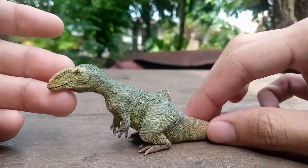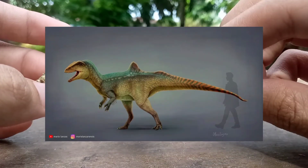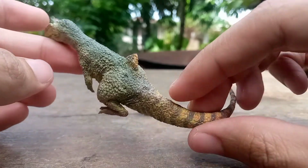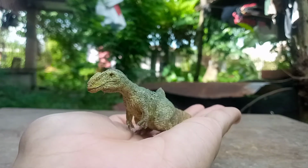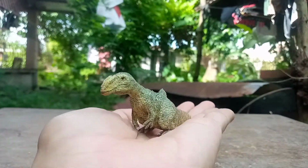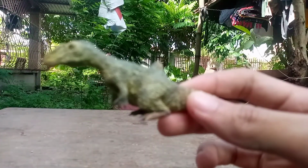First off, the color. It's based on this artwork by Mario Lanzas. However, they do look a bit more faded and unsaturated compared to the reference, but the pose does look cute, and its tiny size compared to my hand amplifies that fact. There are still some issues here and there. The extremely large scales, some much needed detail work in a few key areas.